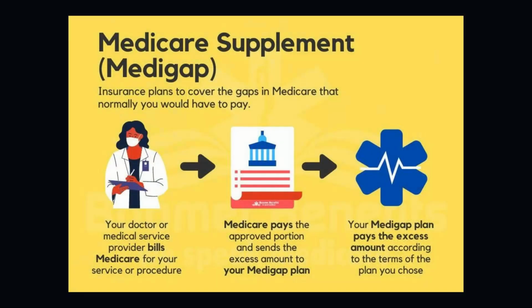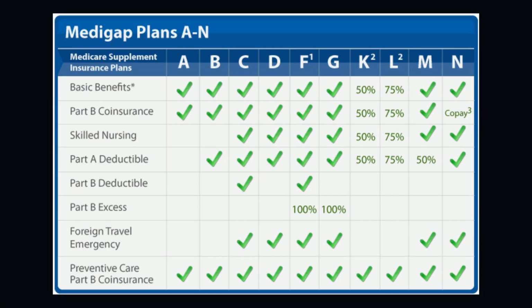So like Medigap plans, this is where this would kick in next. Medigap, or Medicare supplement insurance, is extra insurance you can buy from a private insurance company to help you pay for your share of cost in original Medicare. There are standardized Medigap plans labeled A through N, each offering a different level of coverage. For example, Plan G is popular because it covers most of your out-of-pocket expenses except the Part B deductible.